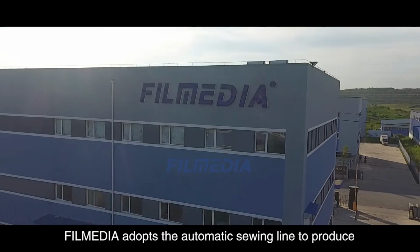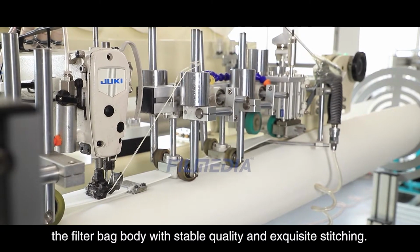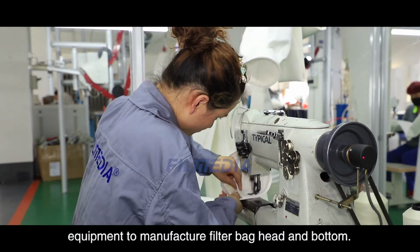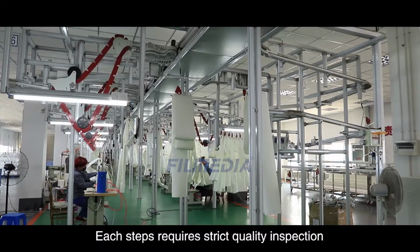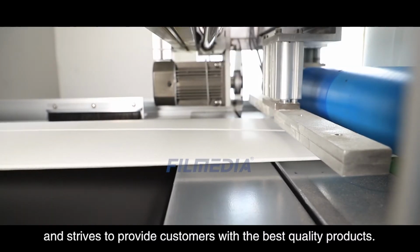Filmedia adopts the automatic sewing line to produce the filter bag body with stable quality and exquisite stitching. 30 workers with more than 4 years of experience in filter bag sewing are equipped with advanced equipment to manufacture filter bag head and bottom. Each step requires strict quality inspection and strives to provide customers with the best quality products.